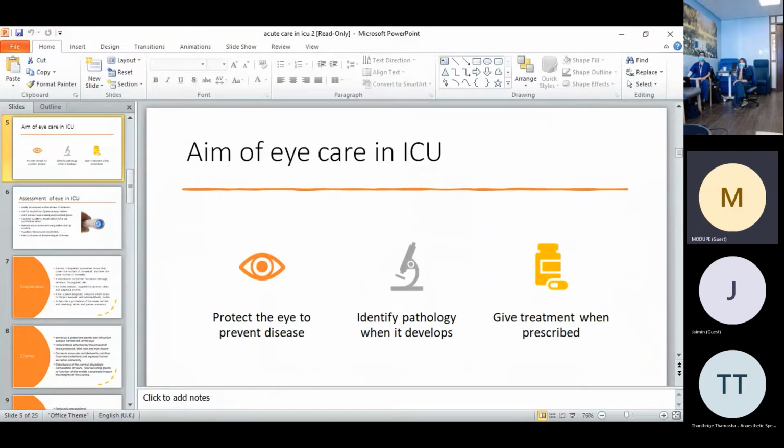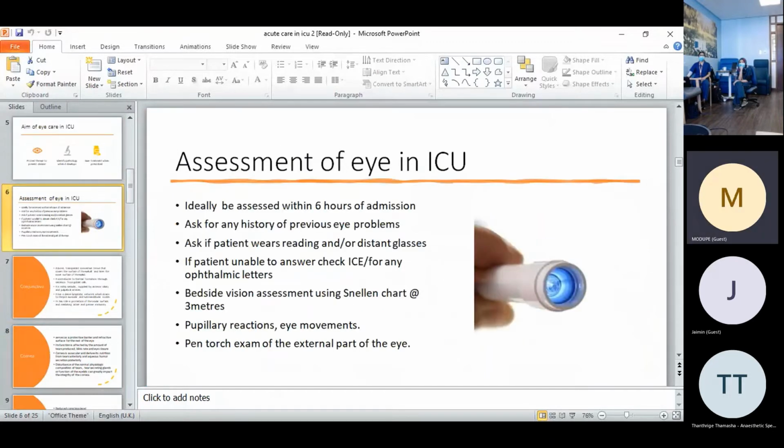Next slide, please. Thank you. So when a patient comes into ICU, because I was actually working in ICU this time last year during COVID, I've seen the ICU chart, and I see that there's a small box there that talks about the eye and how we should be assessing it. Ideally, when a patient comes in, you want to assess the eye within 6 hours. I say 6 hours, but it actually should be as soon as possible. But at the very least, it should be done within 6 hours of admission.